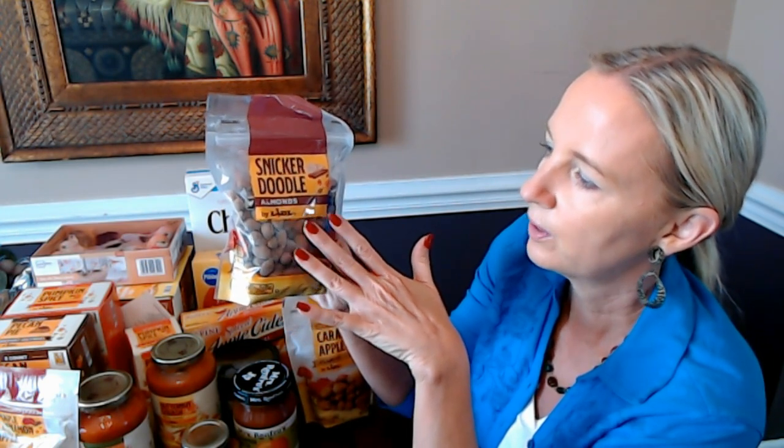This one was different though. I really wanted to try this one. I love snickerdoodle cookies, and I love almonds, so I thought it would be interesting to try the two together.